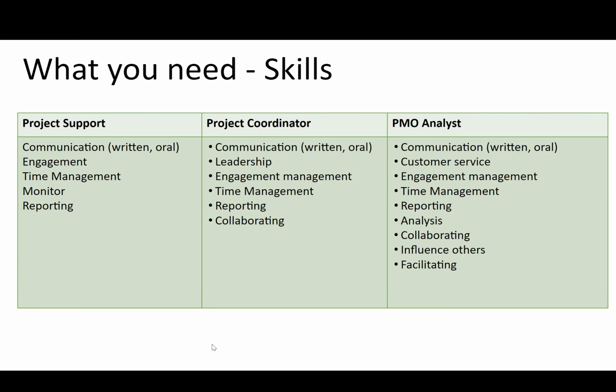Amber means you're having some issues, but they are within tolerance. You can still manage there. And then if you are red, that means you want to escalate. You have issues that you cannot resolve yourself. You need your ESCOs or your steering committee. Those are the ones that make decisions. To make decisions, you provide them with information that you need their help.